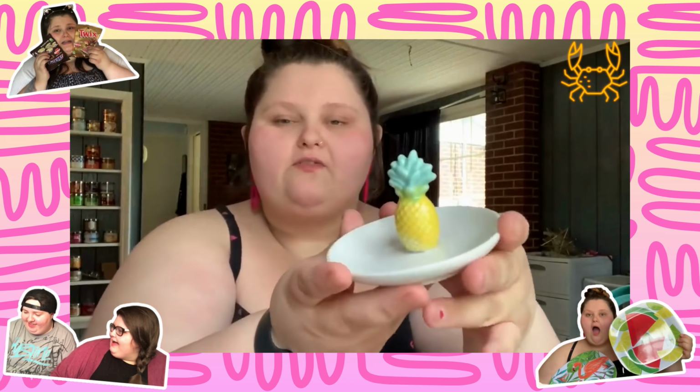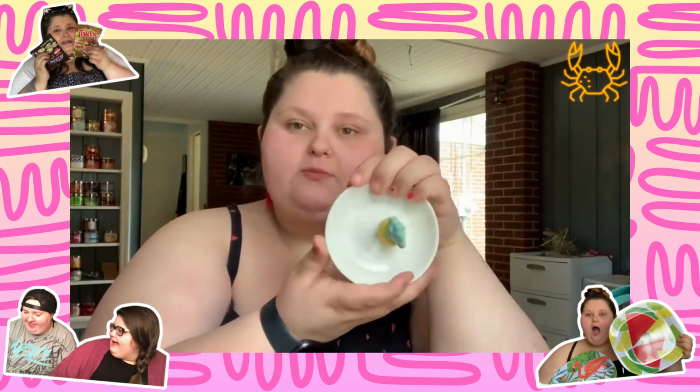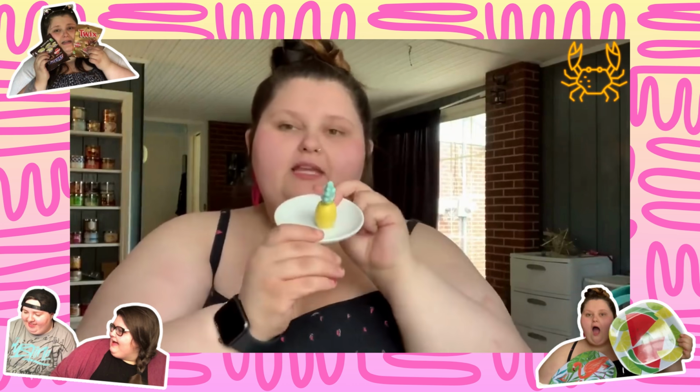So the last thing on the menu, my God, is this little cutie. First of all, I love pineapples. Very spring, very summertime. You could put your rings on here, whatever it may be, it'll look cute. It really is a ring holder though, for the most part, but you know, do what you want, do what you love.